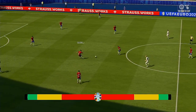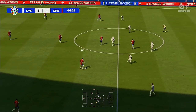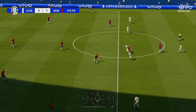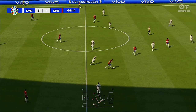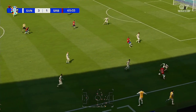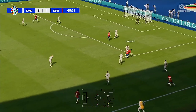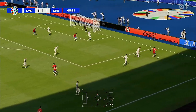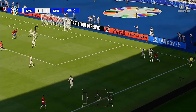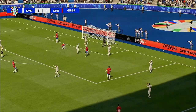So the ball is moving again. We've been treated to four goals. 3-1 the score. Definitely look as though they want to make this move count. But they dealt with the threat posed. Oh, good looking run. Tadic. Oh, he saved it well.